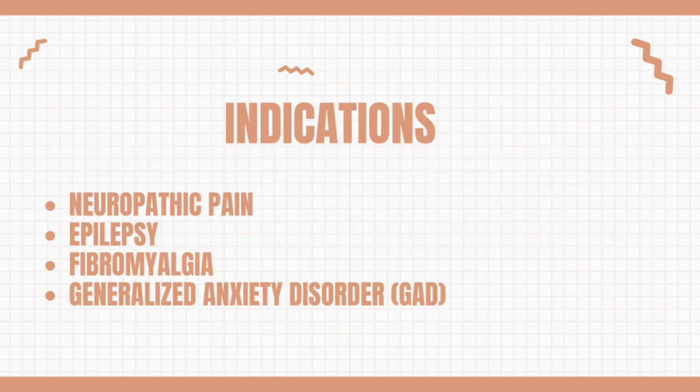Indications. So, when is pregabalin prescribed? Let's talk about its main uses. Number one is neuropathic pain. This pain is often caused by damaged nerves, often seen in conditions like diabetes, spinal cord injury, or shingles.